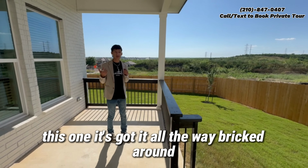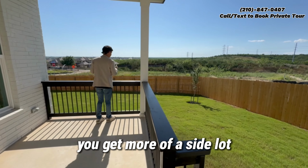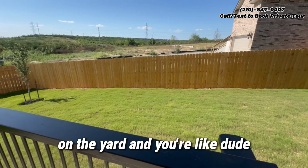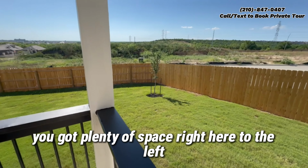This one, it's got it all the way bricked around. And then right over here, since it is a corner lot, you get more of a side lot. If you look in the back and you weren't looking over here, you might think that you're getting skimped on the yard, and you're like, dude, what's up with all these new construction small backyards? But believe me, you got plenty of space right here to the left.